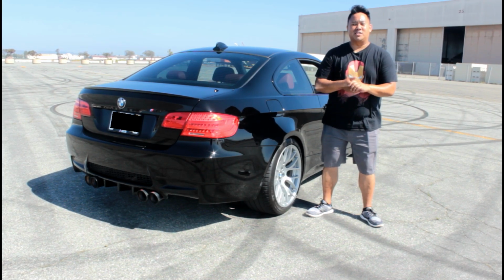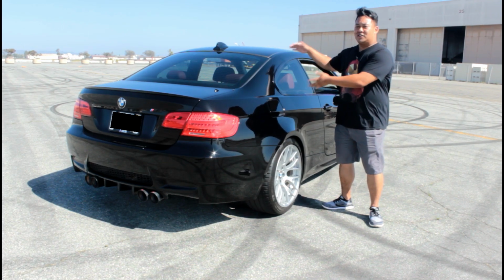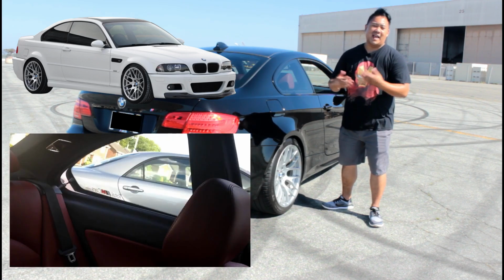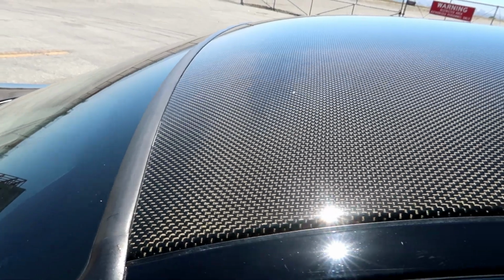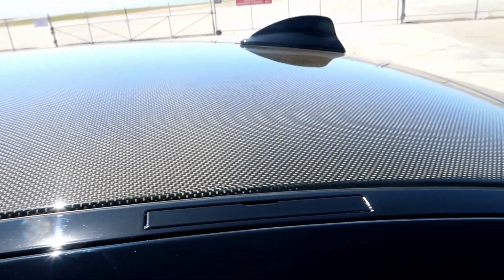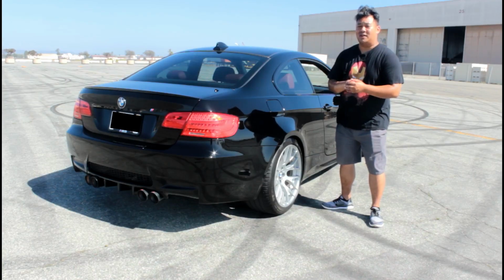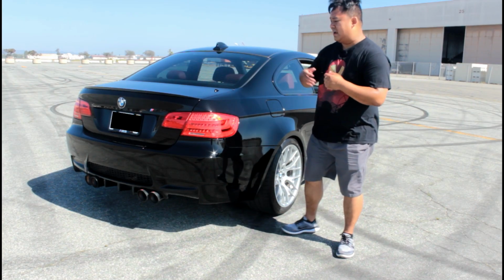A couple of things that I want to mention on the side and the rear of the M3 Coupe is that on the side, you lose the functionality from the E46 to open the rear quarter window; you can't do that on the E92. The cool thing with the E92 is the carbon fiber roof, which looks freaking awesome. It looks really good, and with a lighter color M3, it accentuates the look even better. So I really do like that look. If you do get the sunroof, then you lose the carbon fiber roof, unfortunately, and you just get a regular steel roof.